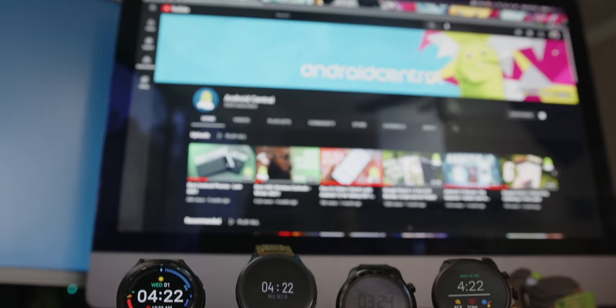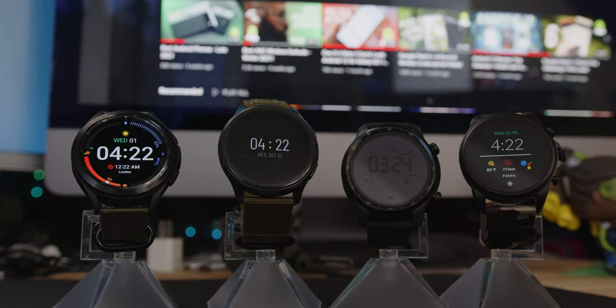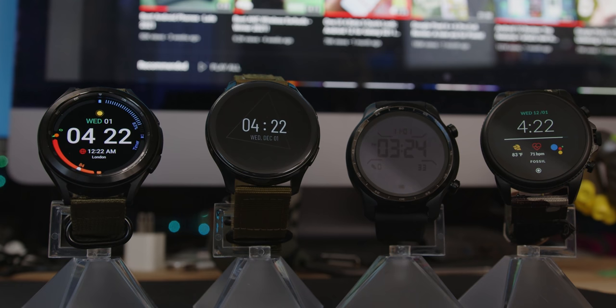So that's going to be Samsung's Galaxy Watch 4 and Classic, Mobvoi's Tic Watch Pro 3 Ultra, the Fossil Gen 6, and the OnePlus Watch. All solid timepieces in their own right, none perfect, some more feature-laden than others, and all at different price points.